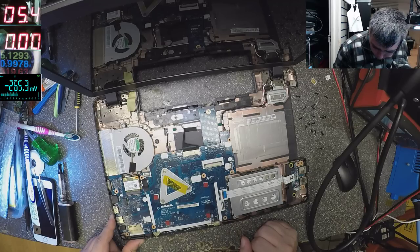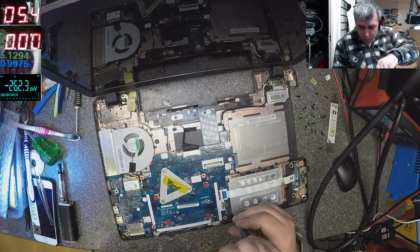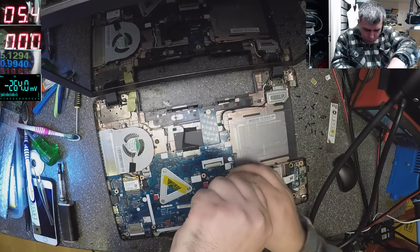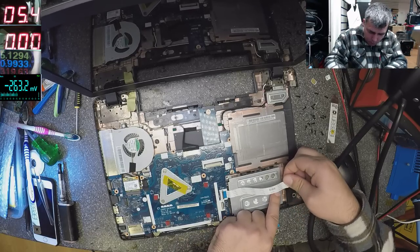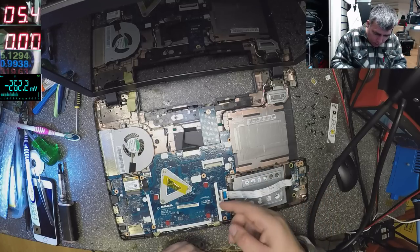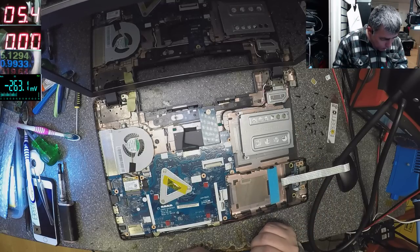Looks fine, yeah? There's no sign of liquid damage. I just want to go back to the board to see about the RAM memory. Probably that will be the first thing we'll check, the RAM memory. Okay, there's the hard drive. Let's check without the hard drive.